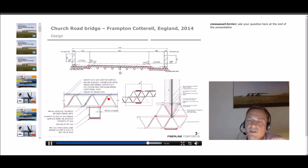Why did they do this? There was a school next to this main road. It's a main road, and the whole bridge needed to be refurbished or replaced within 2 months, during the summer holiday. So getting all the concrete away and putting the new bridge into place took, I think, 6 weeks.